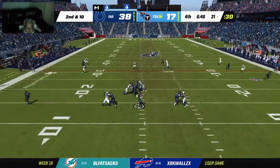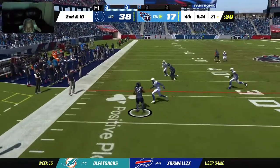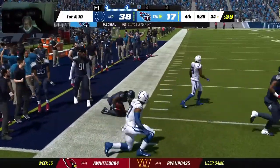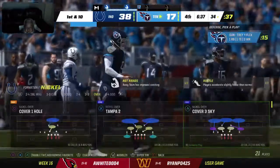Throwing here, Corral. This goes out wide for Madison. And he'll be corralled right around the 34. First down, Titans, gain of 12.